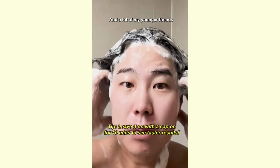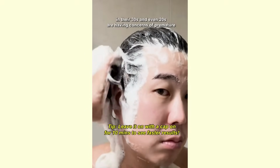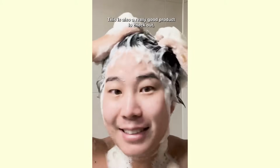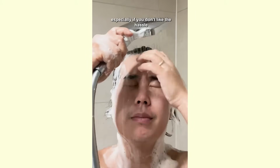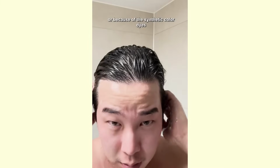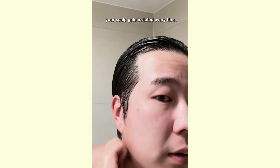And a lot of my younger friends in their 30s and even 20s are having concerns of premature graying hair, including my husband Derek. This is also a really good product to check out, especially if you don't like the hassle of coloring your hair very often, or because of the synthetic color dyes, your scalp gets irritated every time.